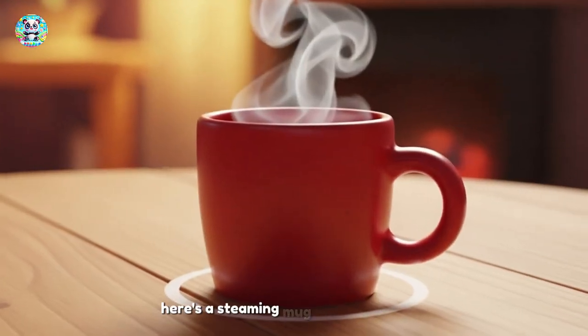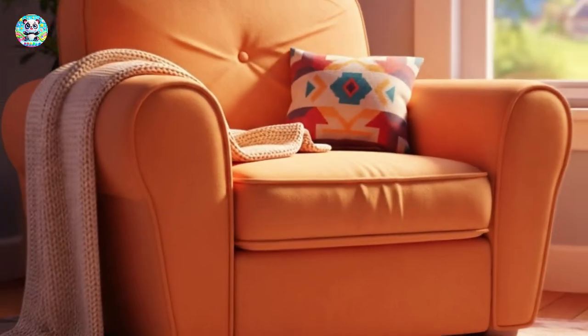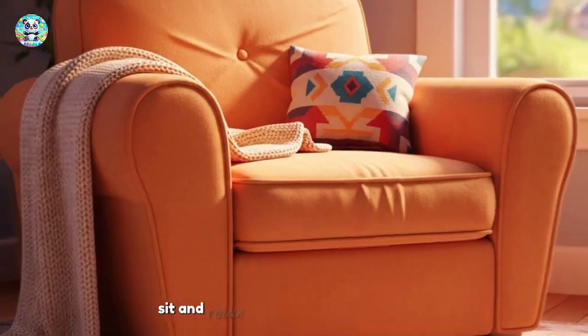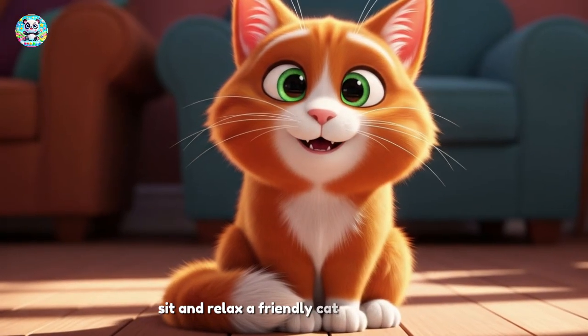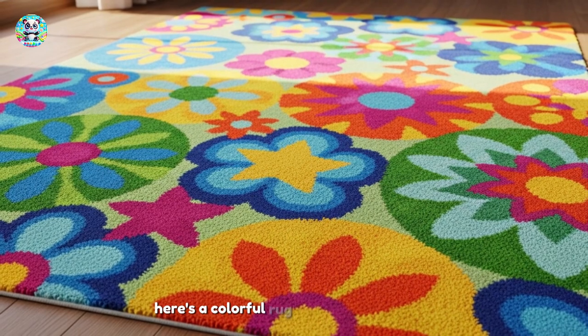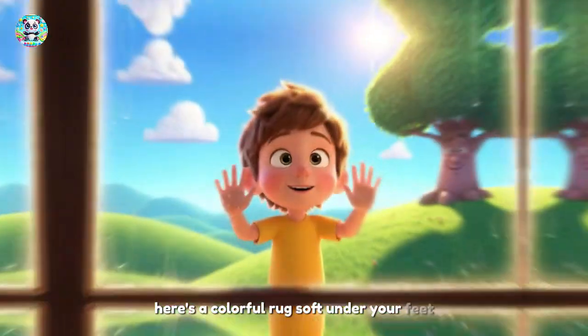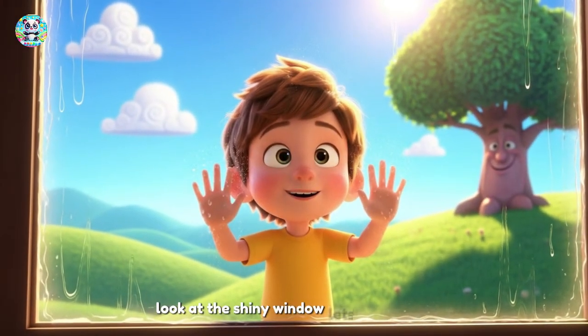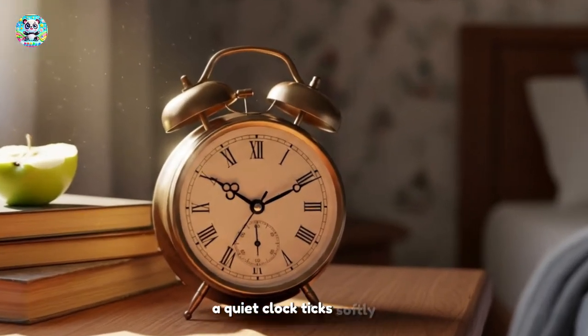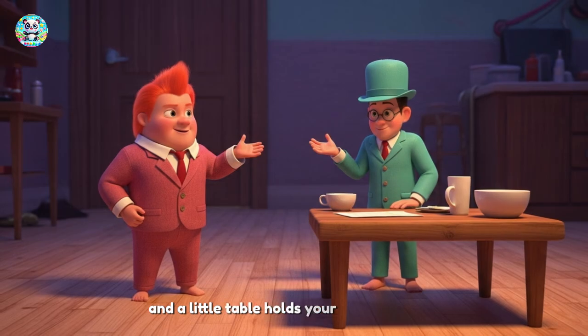Here's a steaming mug full of hot cocoa. Look at the comfy armchair, sit and relax. A friendly cat purrs nearby. Here's a colorful rug, soft under your feet. Look at the shiny window, lets in sunshine. A quiet clock ticks softly, and a little table holds your book and drink.